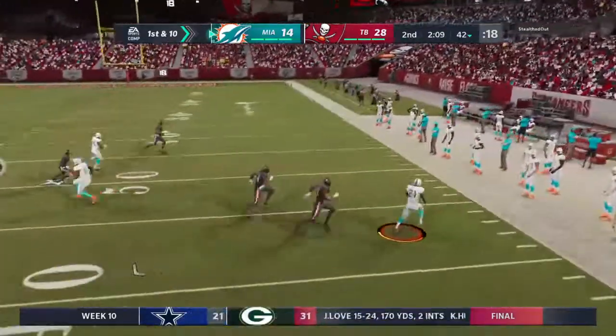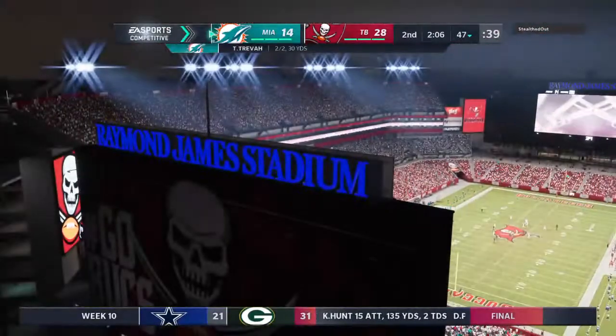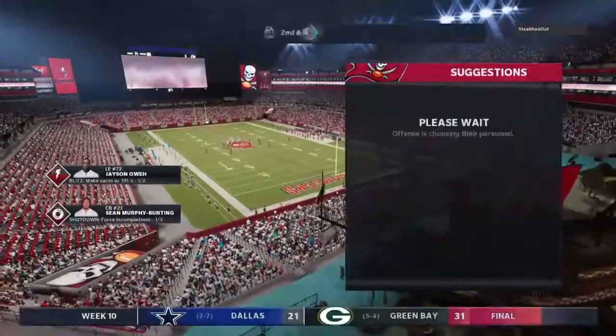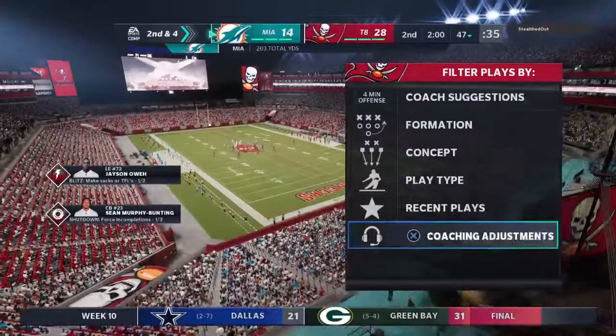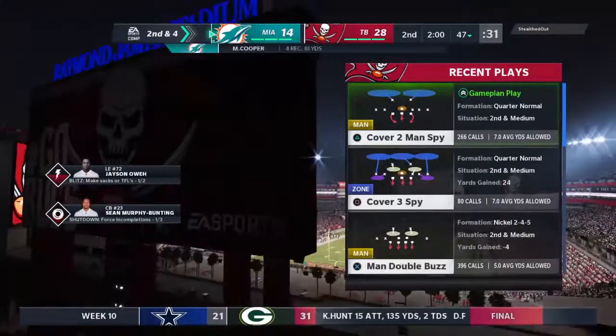Back to throw now on first down. He's going to hit his man out of the backfield. Complete. The pass. Complete. 2 minutes remaining in this first half of football. Brings up 2nd and 4 at the 47-yard line.